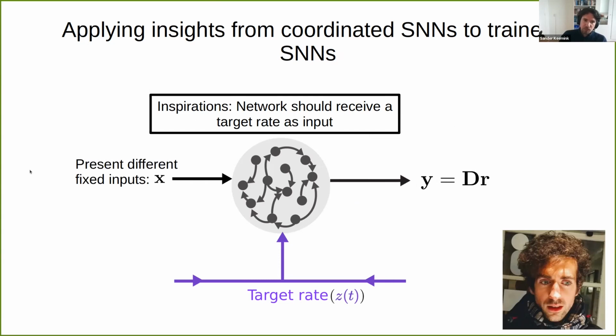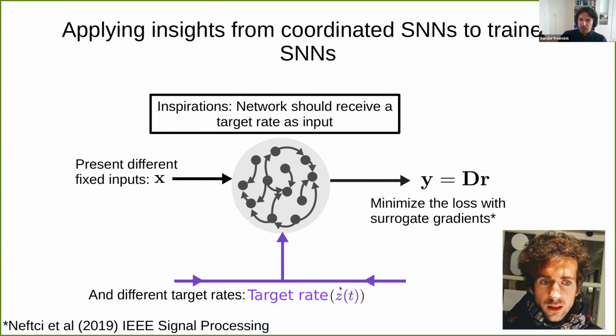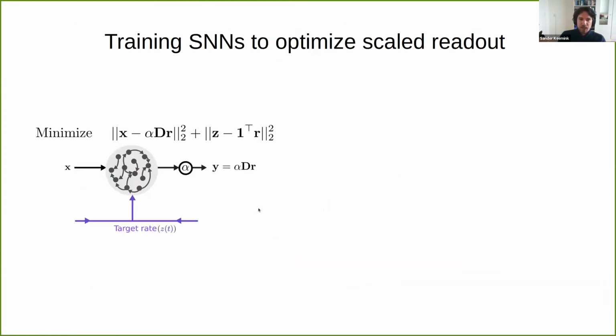And so what he then did is present different fixed inputs. You would also present different target rates, and then just use off-the-shelf surrogate gradients for backpropagation. We can then train these recurrent networks to actually do that. The other thing we did is that we also know from the analytical approach that we need to adjust the readout with a certain factor alpha to take into account any bias you might have, because you're coding for both the signal and some target rate.